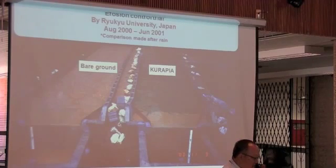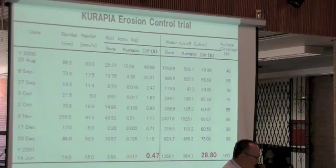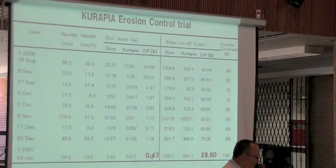Here is an erosion control test conducted by Ryukyu University in Japan. Comparison is made between background and Kurapia. You can see after the rain, on the background you see a lot of water with mud, but you don't see any water in the Kurapia case. And here is the test result. Kurapia soil retention was quite good. Soil loss was less than 1% compared to background, and water runoff was more than 70% less compared to background.